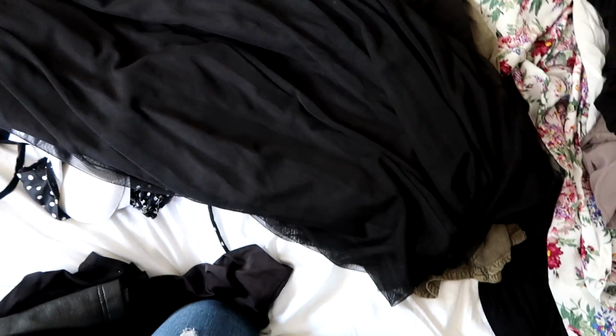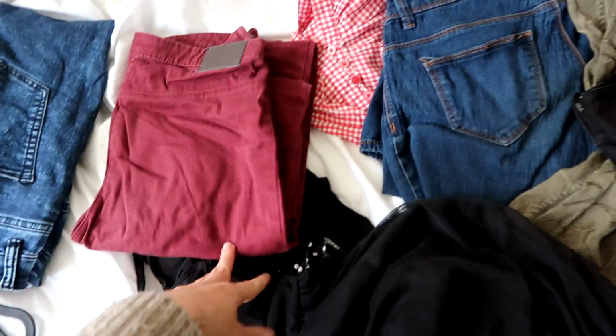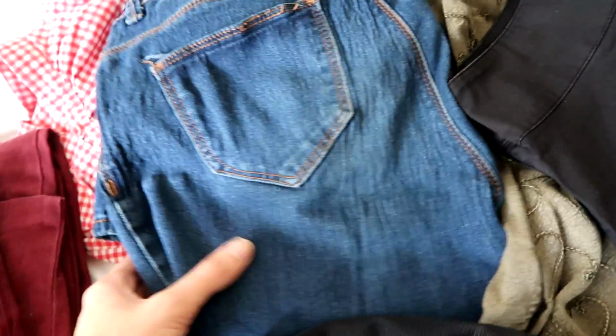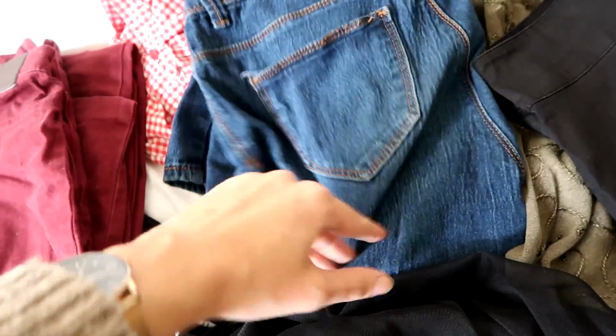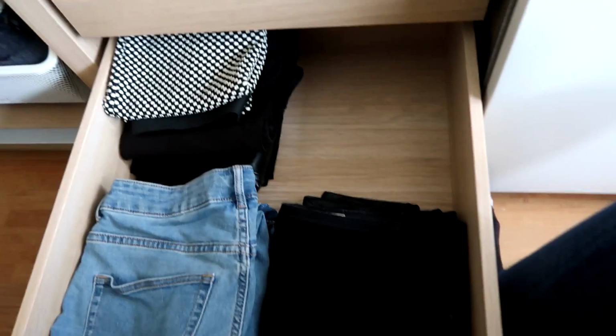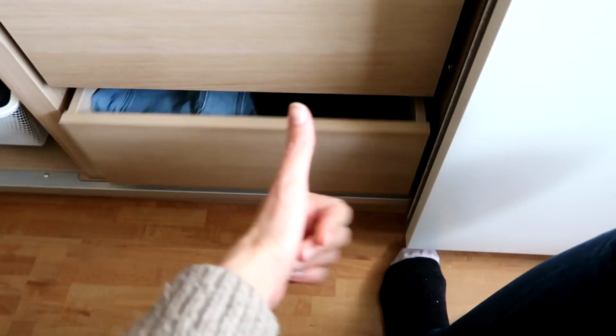I'm getting rid of this skirt dress thing, this pair of burgundy trousers that I'm just not gonna wear, and this, oh my gosh, look at that. I can't believe I was actually wearing this still. No, that definitely needs to go. There is currently so much space left in my bottoms drawer. That's pretty amazing. I'm gonna see what happens when I bring up my winter clothes, but so far, yes.